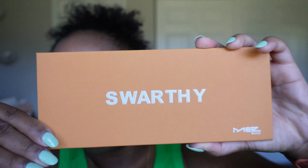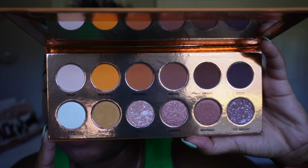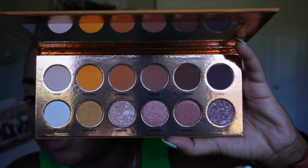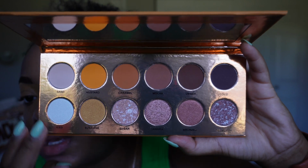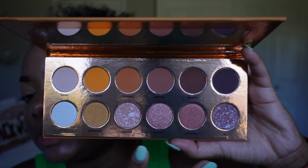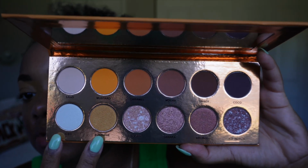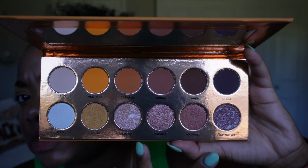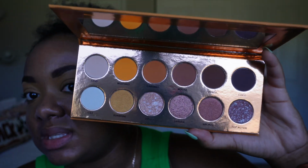And then when you open up the palette, this is the color story. It is absolutely stunning, absolutely gorgeous. You have a top row of mattes and then a bottom row of shimmers. All in all, there are 12 shades, so 6 mattes, 6 shimmers. Of the shimmers, you have these 2 sort of speckled shimmers, which I don't know what they're gonna do. I haven't swatched this yet. And these 2 kind of like satin shades. So you have 2 satiny shades, 2 speckled marble shades, and 2 just standard shimmer/metallic shades. And then the 6 mattes, which I think is a really good balance.